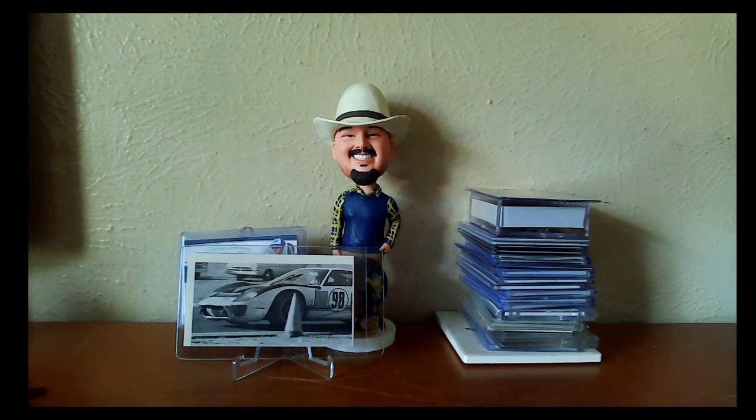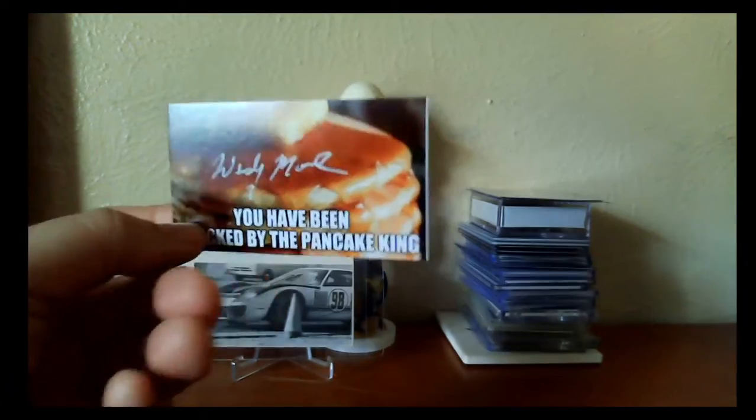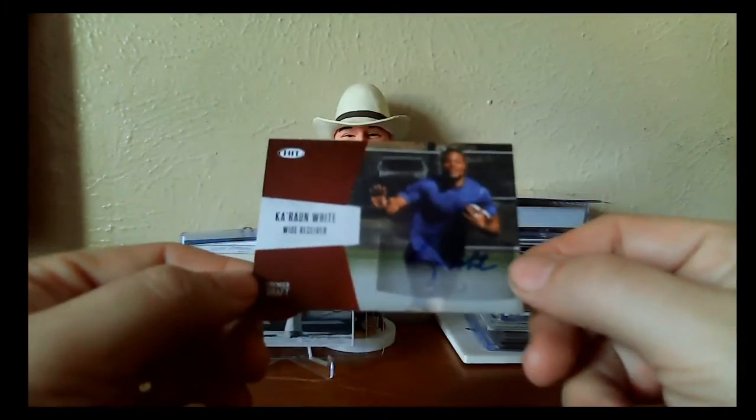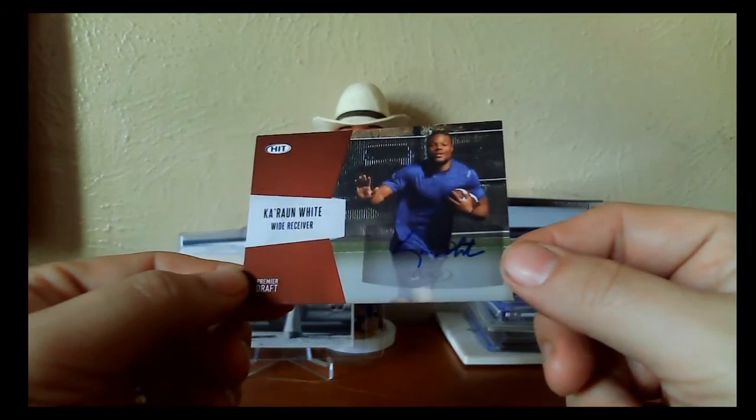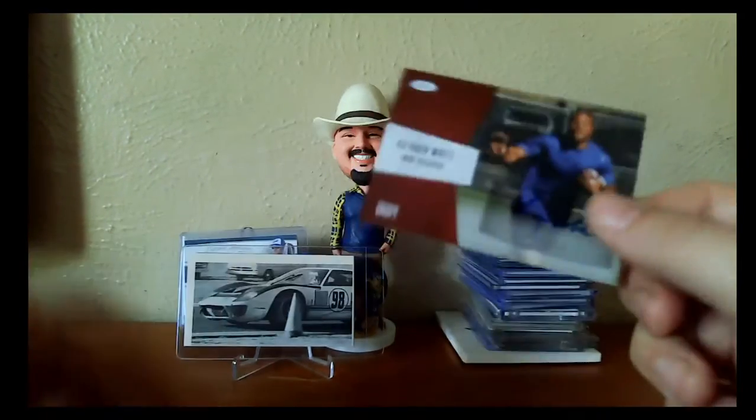Recently, I mentioned my buddy Wes, who calls himself the Pancake King. He'll send these cards. I got stacked by the Pancake King, and he sent me a Karan White WVU autograph from Hit. So that will go into the collection.